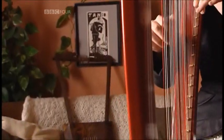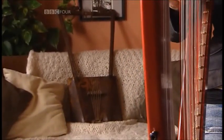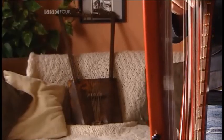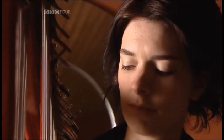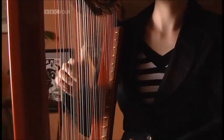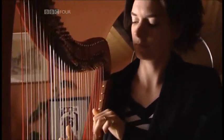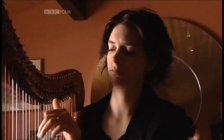So where next? An electronic invention to replace the complicated pedal mechanism, perhaps? Or possibly, as contemporary music evolves, a return to the older, more simple forms of the harp. This journey has revealed an instrument that has constantly evolved and adapted as a reaction to changing musical requirements. Who knows where its future lies?